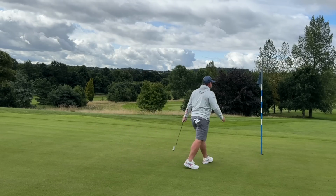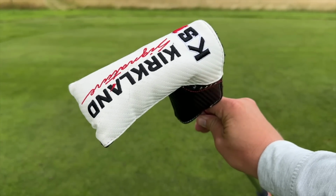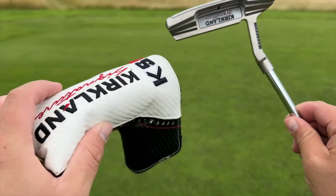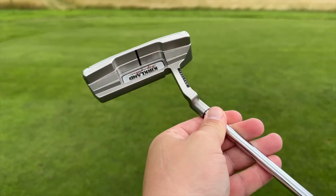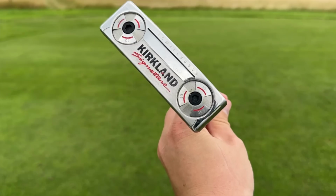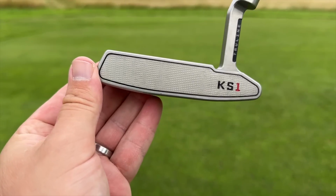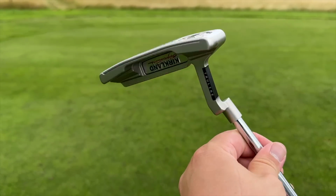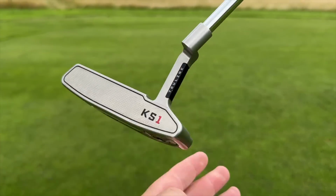That's a birdie. And guys, if you've been hiding under a rock recently, you may not have seen the COSTCO Kirkland Signature KS1 putter. It comes with a really nice lush head cover that looks really premium, and it's got a really nice kind of Scotty Cameron Newport shape to it. It looks absolutely gorgeous. We've got weighting in the toe and the heel. It's CNC milled. It looks really nice. We've got True Line technology in there as well. For me, this ticks all the boxes of a quite an expensive putter, to be honest, and I don't really understand what more they could do with it.